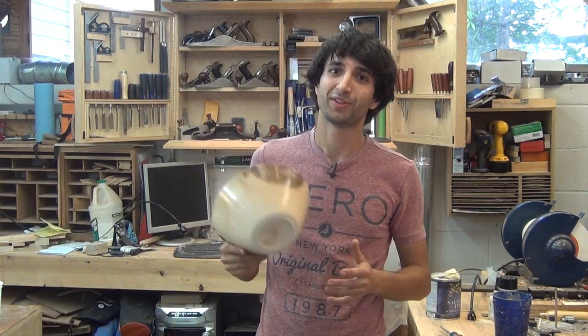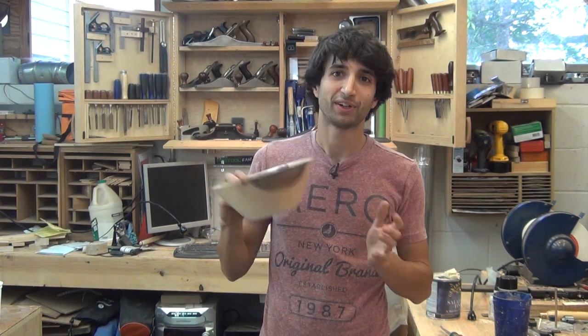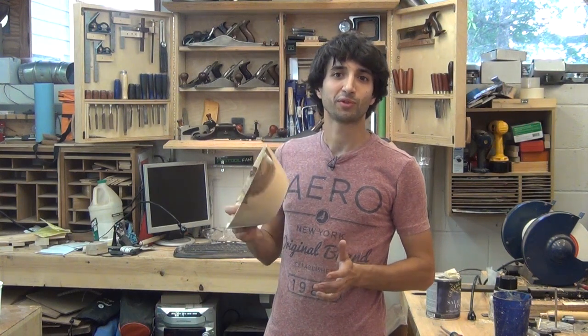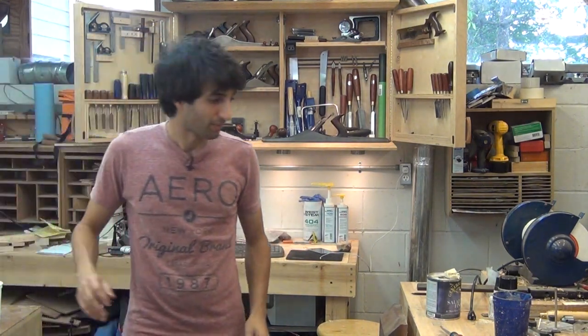And if you don't know me by now, you know that most of the things that I do have a story to them. So this bowl is actually made from the tree that was across the street from us. So I thought it was pretty appropriate to use a piece of wood from a tree that was right here in this neighborhood for our block party. So that's going to be there as well. So a little bit of story there. Pretty excited about that.